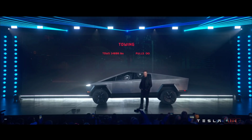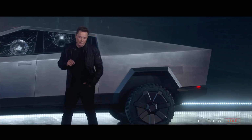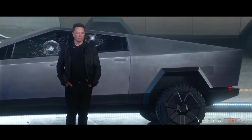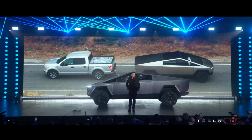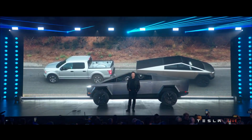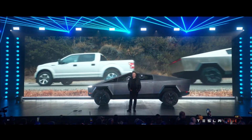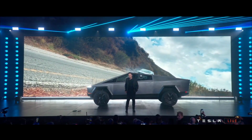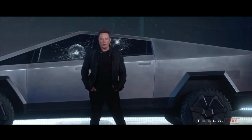But what about a real world test? Like let's actually have a tug of war here with an F-150. So you can see which one can pull which. Let's do the tug of war video. I mean, yeah, but it was uphill. So let's see on-road the performance.